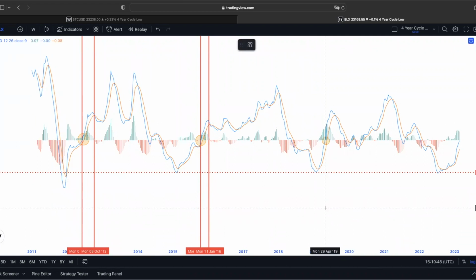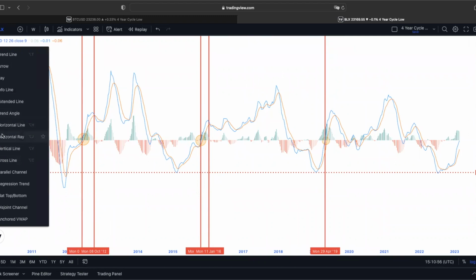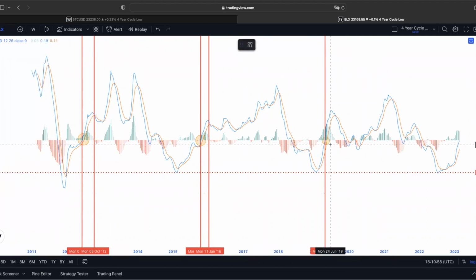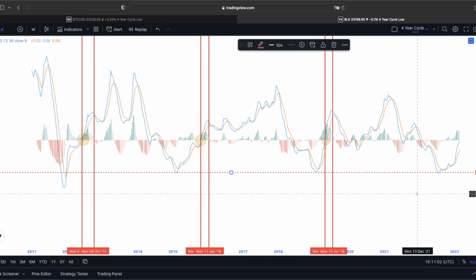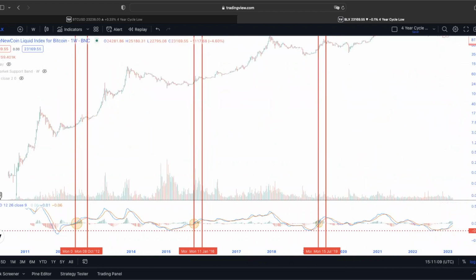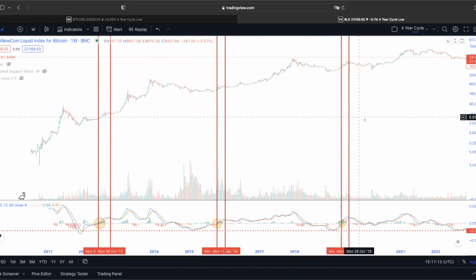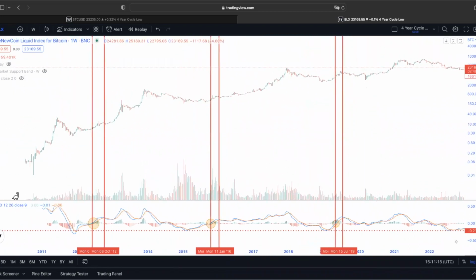So this is 2019. It crossed the zero line around about here, and it peaked out around about kind of here. Okay, so let's have a look. Let's measure these out now on the chart of Bitcoin on the weekly. So we've got our lines. We can just basically measure them out, right? We can measure these all out and see what we get.